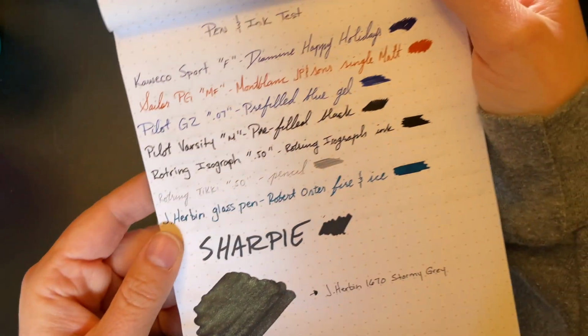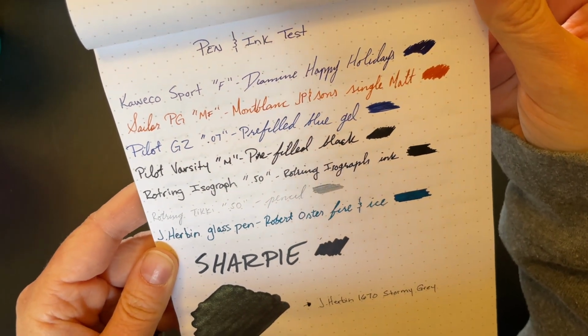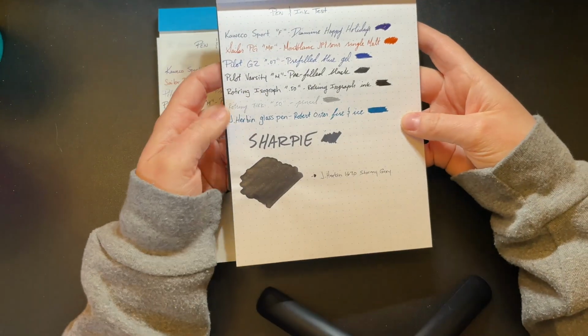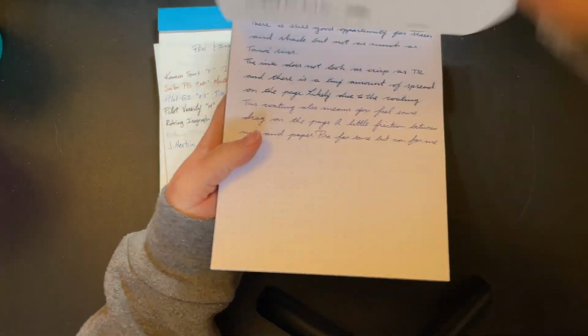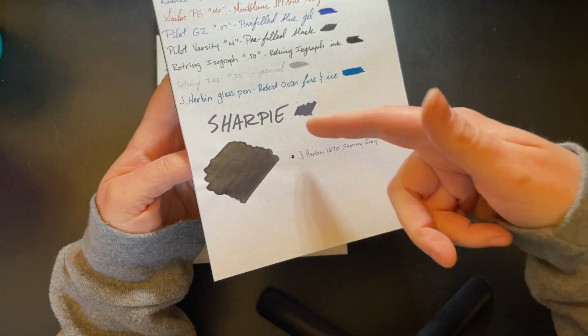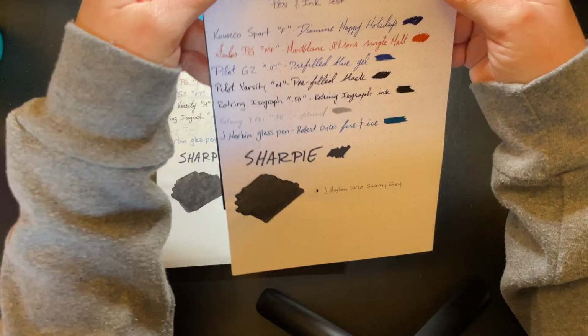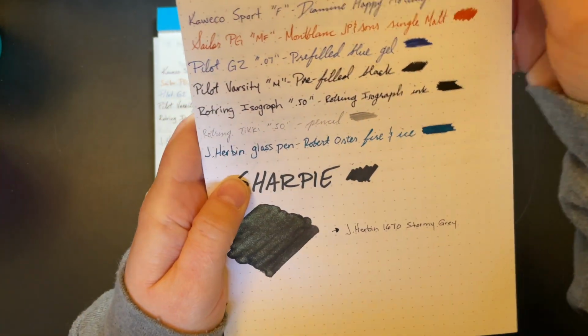For the dot pad here, it holds up very nicely. I mean, it's a staple for a reason, in the sense that really nothing bleeds through. The only thing that did is Sharpie, and to be honest, I've yet to find anything that has been able to hold back the killer Sharpie.